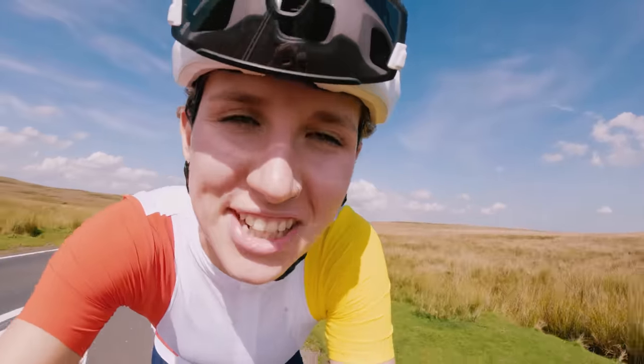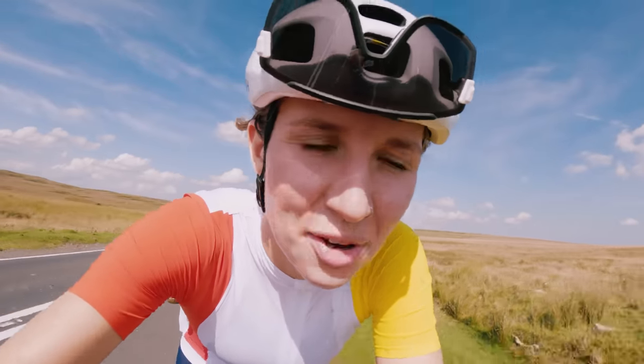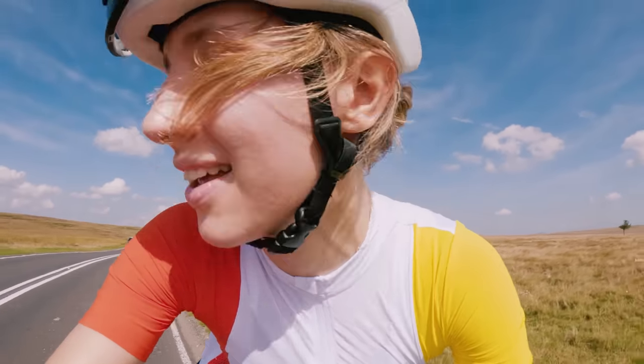So I think this is actually the top now. It's a bit of a sneaky one. It has like two or three points that look like you're at the top. Yeah, this is the top for sure.